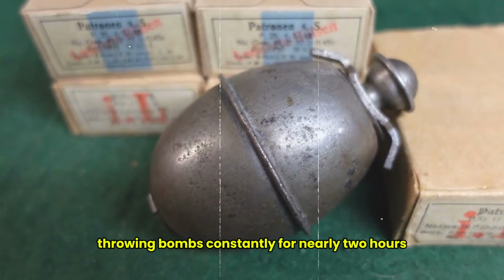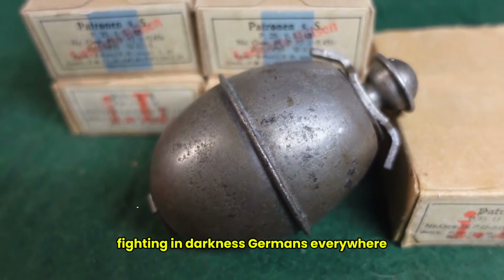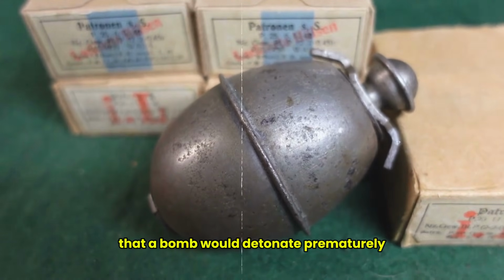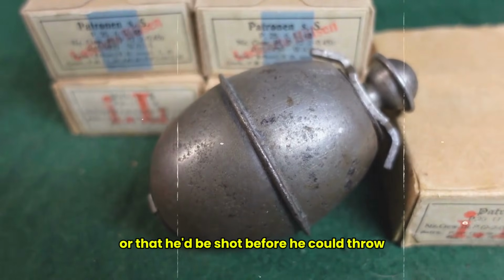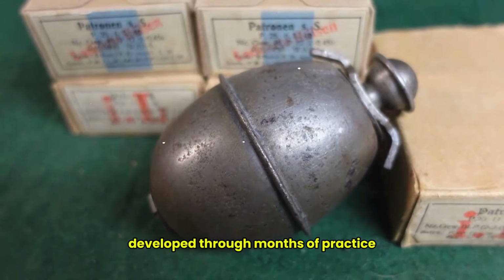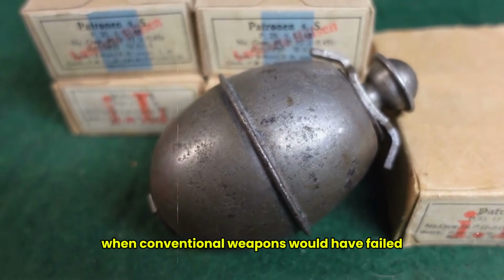Throwing bombs constantly for nearly 2 hours, fighting in darkness, Germans everywhere. Chaos and noise and the perpetual fear that a bomb would detonate prematurely or that he'd be shot before he could throw. But he survived. His skill with improvised bombs, developed through months of practice, kept him alive when conventional weapons would have failed.